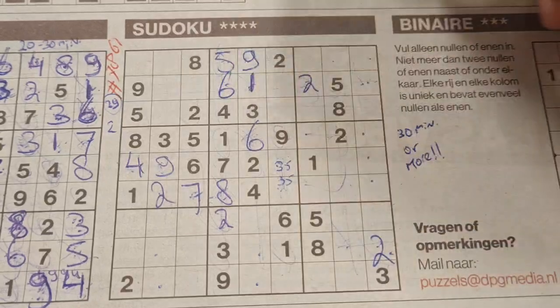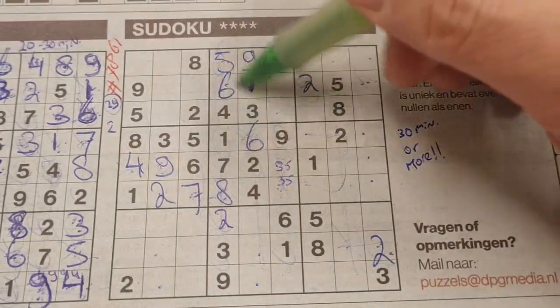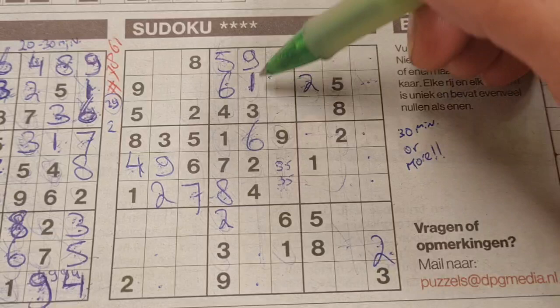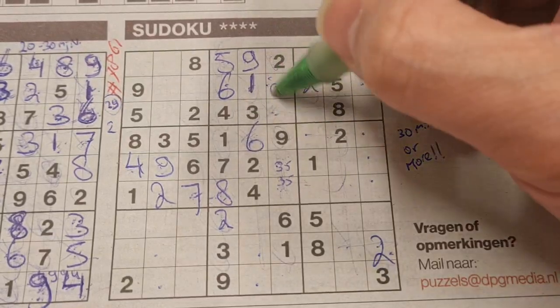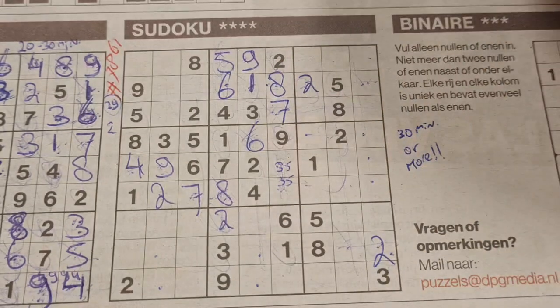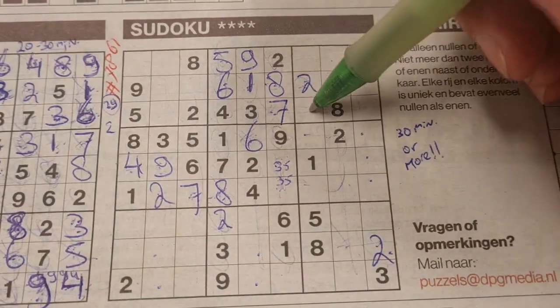6 is missing. Two missing numbers in this big square, for numbers 1, 2, 3, 4, 5, 6. 7 is missing and 8 is missing. 7 and 8. We have an 8 in the third row, no 8 there. 8 should be here and the 7 goes there. Alright, need a 9 here.